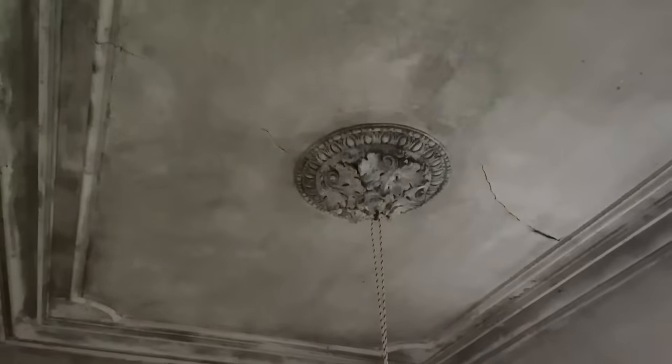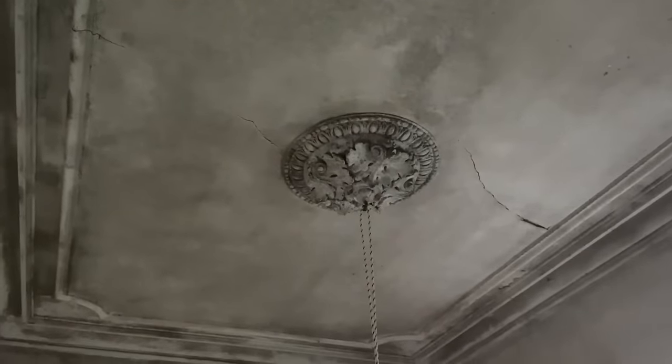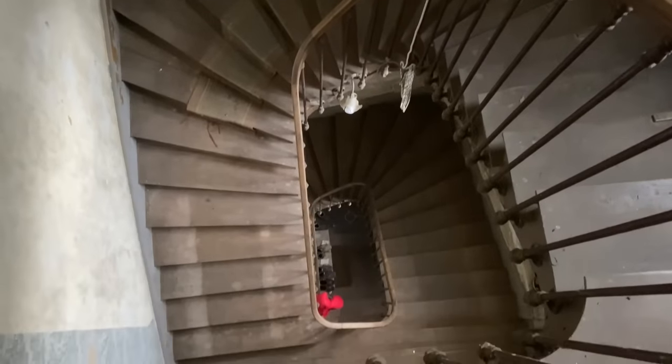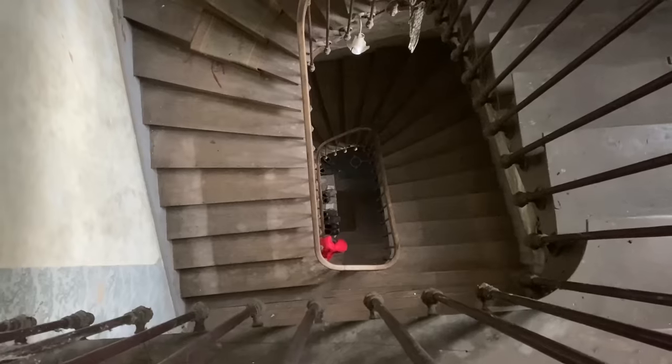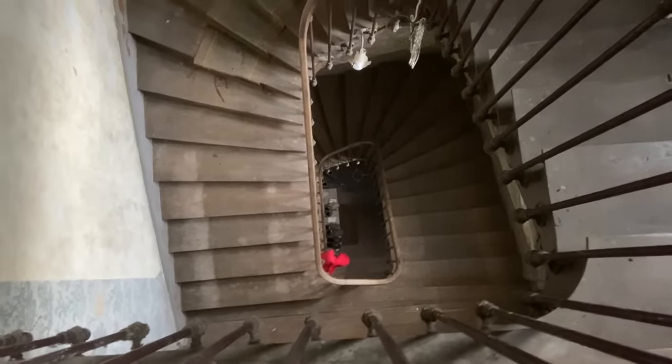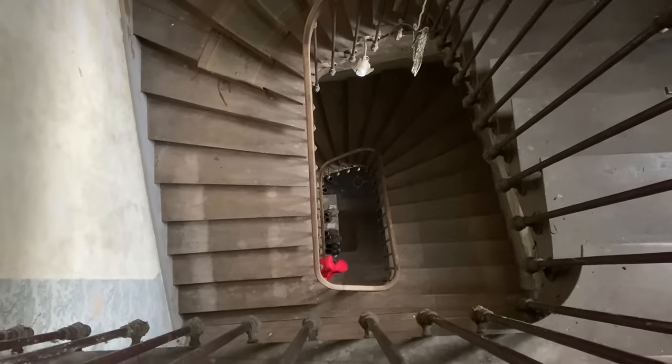Well, I did forget to mention, it's the ceiling rose. It's directly above the stairway and the architrave. And don't look now if you're scared of heights. Well, that is, if I can work it out, probably a good 15 meter drop, I mean.